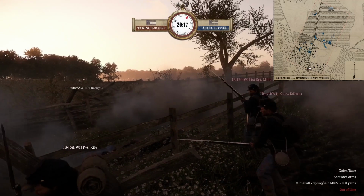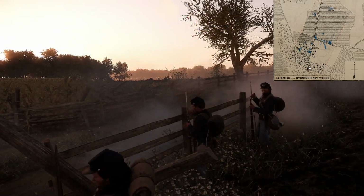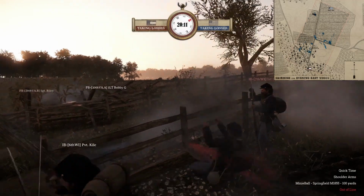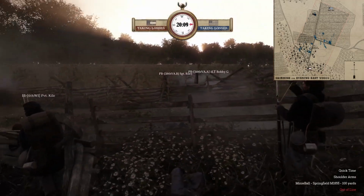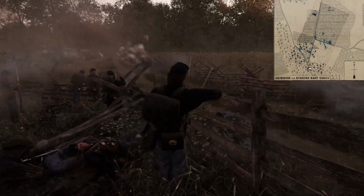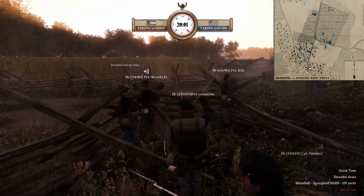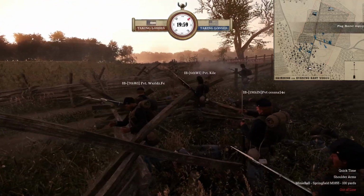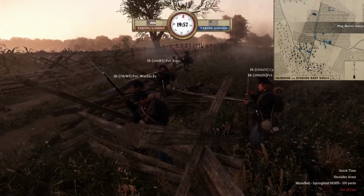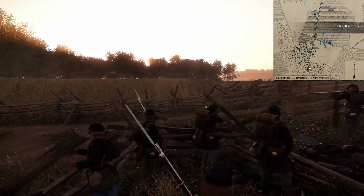Oh my God, did you see that ragdoll? Awesome. So, First Sergeant Miller. Oh, dude, that guy got shot right in the balls. Holy shit, that sucks. We got two CSAs in the corn. And this poor bastard's just been dead on this fence, like, the whole game. They did. Oh, they ran.